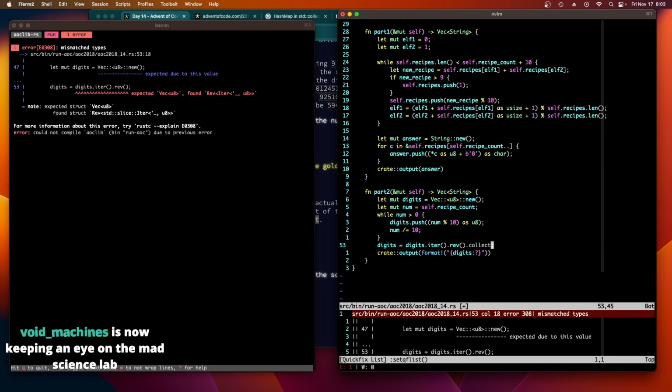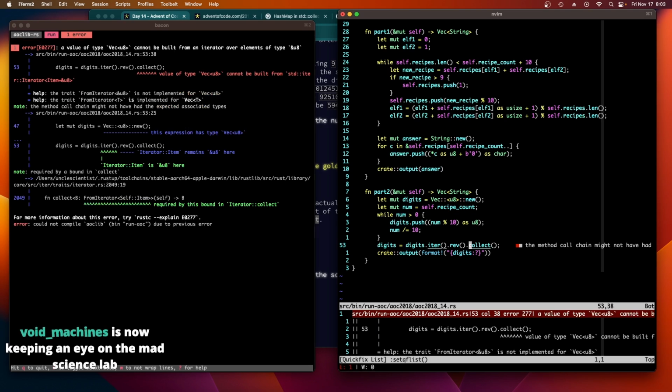Collect. We can't iterate over... oh, we can't collect into, yeah, we have to map it, or copied.